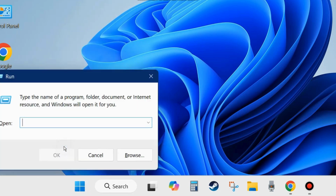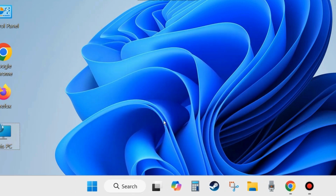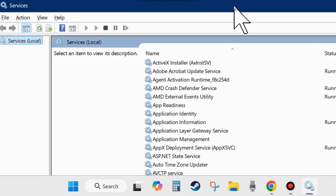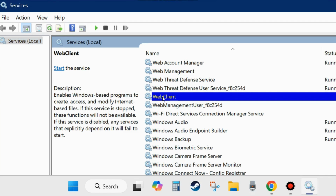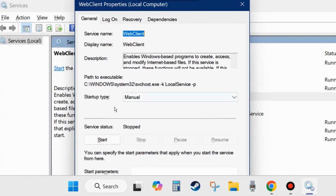If not, go to the next fix. Right click on the Start button and choose Run. In the Run dialog box, type services.msc. The Services window will now open. Here under available services, scroll down and look for WebClient service. Double click on it to open its properties and make sure that it is in a started mode.